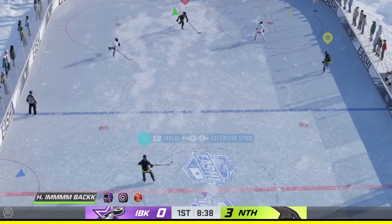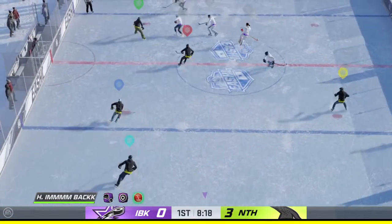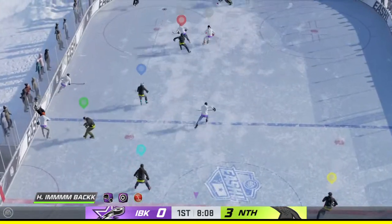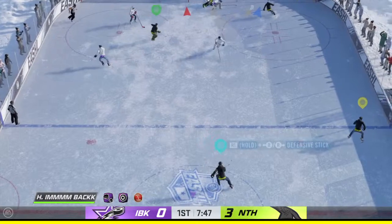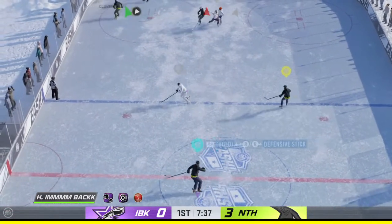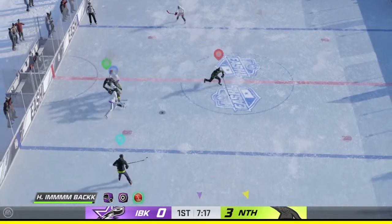The Icebreakers have it against the wall. And couldn't find the intended receiver on that one. And he loses control of the puck. Sends it across the ice. And he slides it quickly to Vajahulahi. And that's just out of reach.